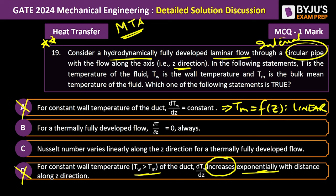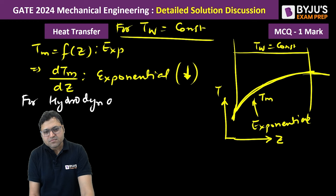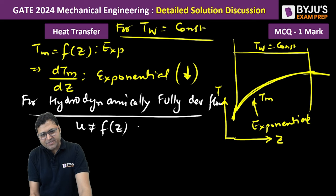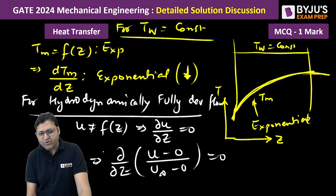Now, people got confused in statement B. Earlier it was a hydrodynamically fully developed laminar flow. Now for the thermally fully developed flow, del T by del Z is equal to zero. Here there is a confusion with the students. Look, there are two situations. For hydrodynamically fully developed flow, we know u is not a function of Z, or we can say del u by del Z becomes zero, or we can write del by del Z of (u minus 0) upon (u infinity minus 0) is equal to 0, because u infinity is constant.